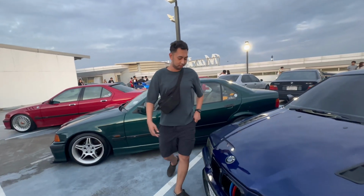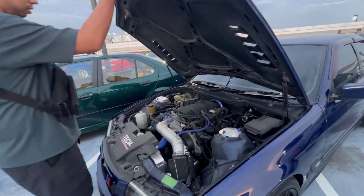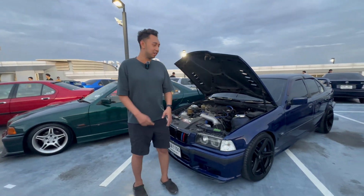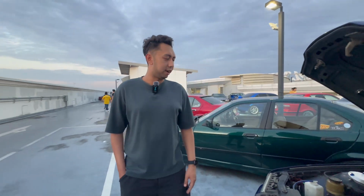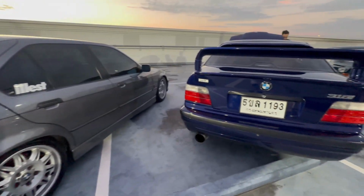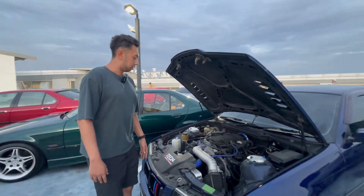Hi, my name is Shagal. This is actually my third BMW. I've been living in Thailand almost 2 years now, 2 years and 3 months. This is my E36 1UZ VVTi. It's a great car, very economical, very fun, very fast. Things about the car, it's a 1994 5-speed automatic. It's got the basics done to it.